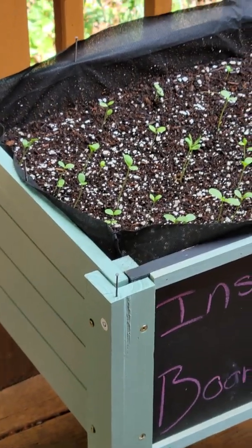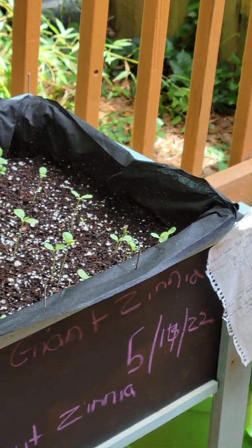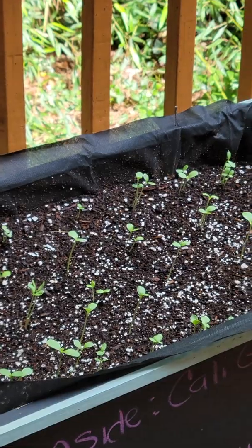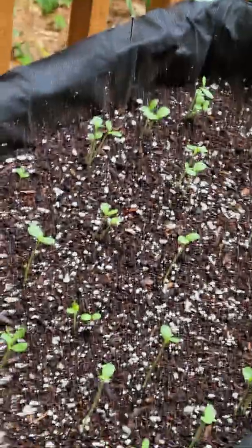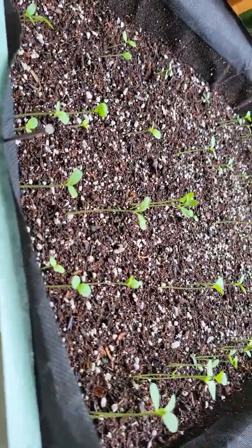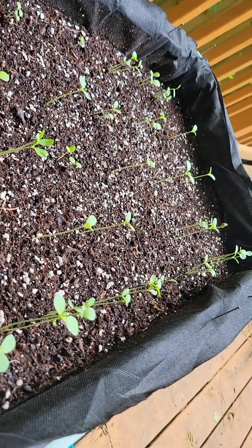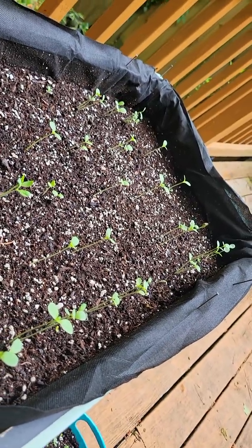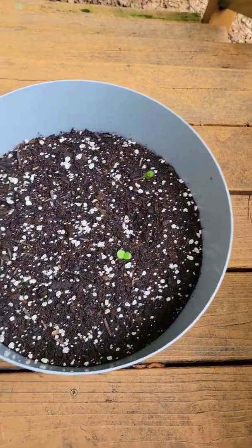So this is where they are so far. Again, they were sown from seed on May the 14th. It is now the 24th. Let me zoom out. This is the progress so far, and again, these are the California zinnias. And then on May the 19th, I sowed sunflowers from seed.